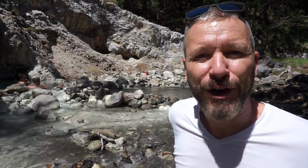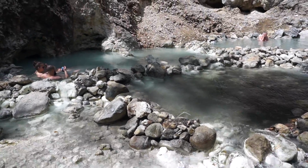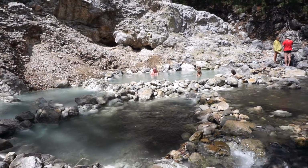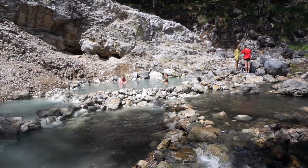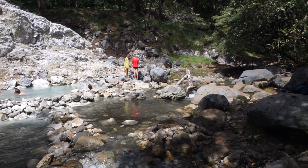So we have made it to the hot springs, and actually there's a river behind me where fresh clear water comes, and the hot water comes here on the side out of the wall, and the people have built some pools into the river where the hot water is collected, and I would say the temperature is like 40 degrees, like a bathtub at home, but the smell is very intense, like rotten eggs. But the good thing is that you can go into the freshwater river and just wash it off after you took a bath in the hot spring.